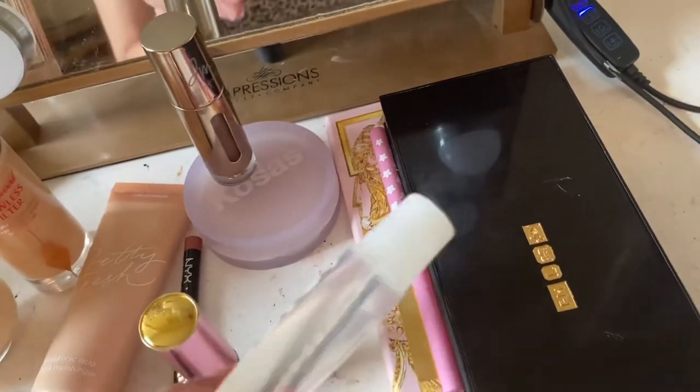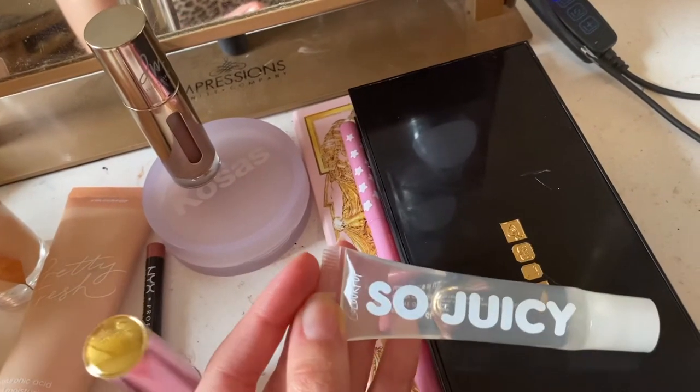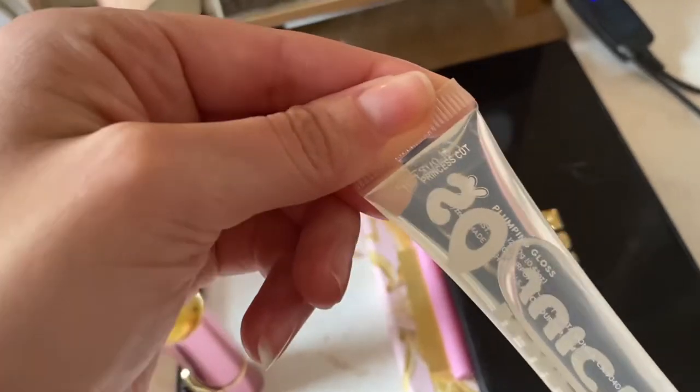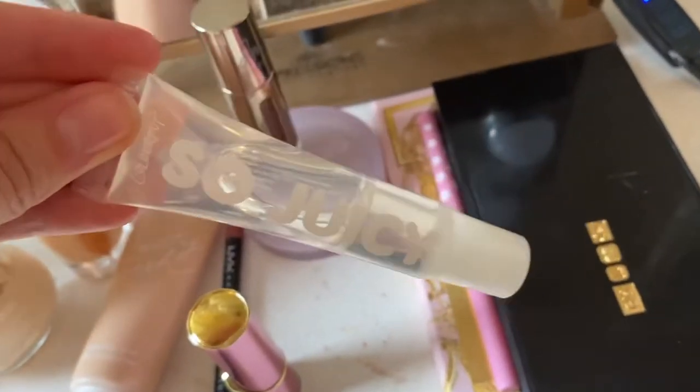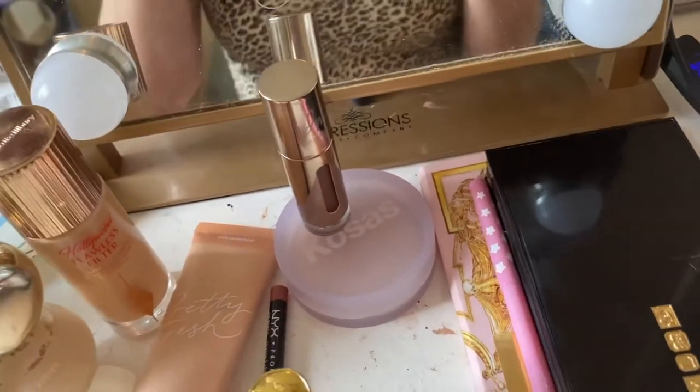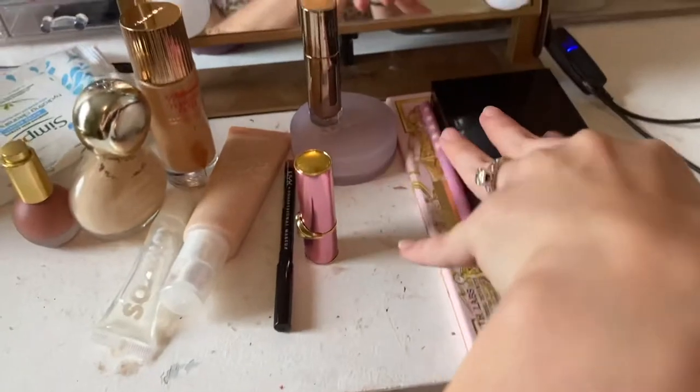And then to top it off, the ColourPop So Juicy lip gloss in the shade Diamond. No, Princess Cut. Something to do with a diamond. So I think that will just be absolutely stunning. I think she's going to love it. I'm really, really excited to see what she comes up with here.